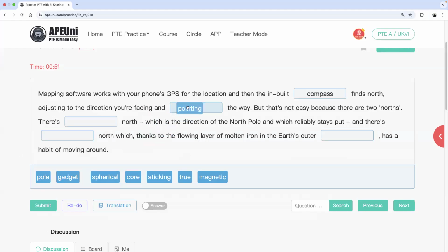Okay. But that's not easy because there are two knots. There's dash north, which is the direction of the North Pole and which reliably stays put. And there is dash north thanks to the flowing layer of molten iron. Now, there are two types of north. So we are looking for two types of north.